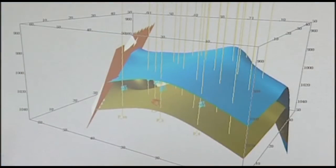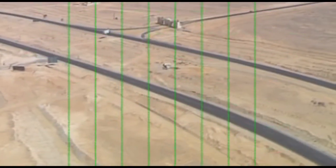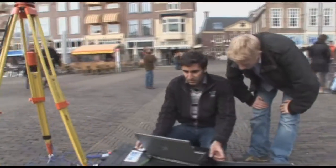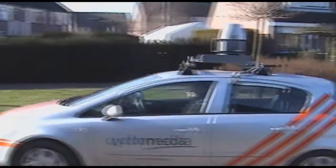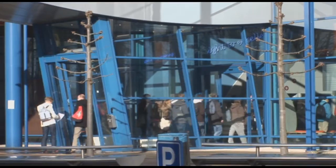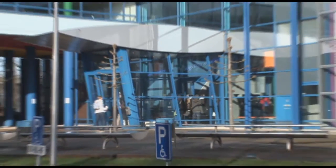Geoinformation is essential nowadays and used in many applications in the field of civil engineering and earth sciences. The master program Geomatics at Delft University of Technology is all about the science and technology of 3D acquisition, processing and application of geoinformation. During the 2-year program, every aspect of this chain will be looked at in detail.